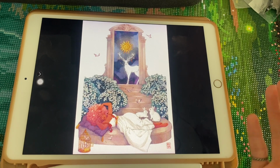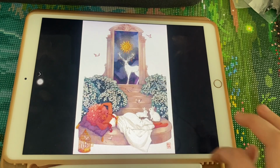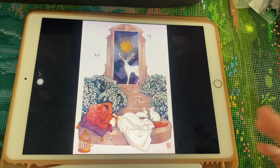We cannot be sure. We have the bushes with the flowers that are blooming. She does have a few blossoms in her hair as well. Very beautiful hair, very beautiful goddess as well. I love how we can see here that the bird cage is open, the birds and the butterflies are flying there, and we have a few cute rabbits as well. So a very, very beautiful drawing. I love this one a lot. And yeah, this is another one from Runa's creations.